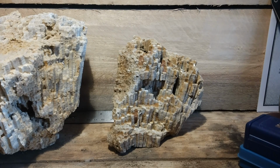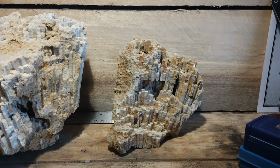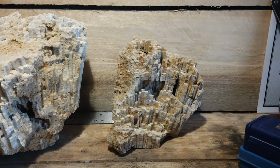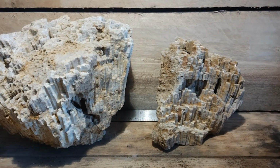So I figured I would show the ones that I have found over the years. I've already done a short showing some of the fossils, some of these little ones that I'm going to show you. I already did a short on those. I don't think I've showcased these big ones yet. So without further ado, let's get started.